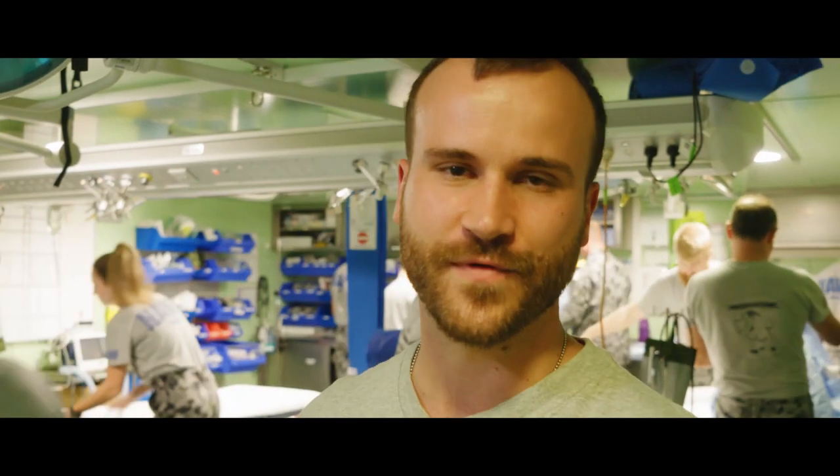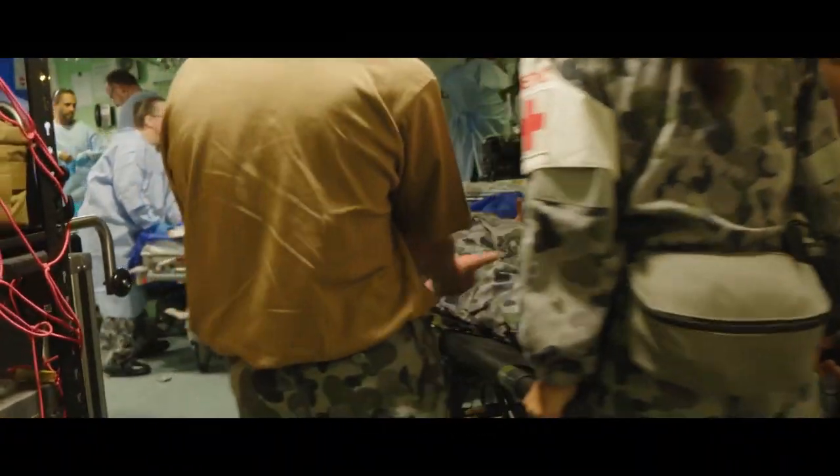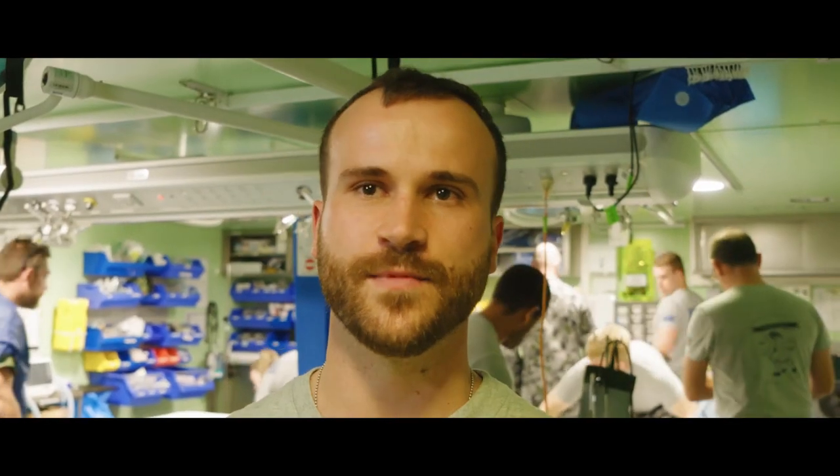Okay, so for exercise, we've got three patients coming in with suspected burns as well as other injuries. So all of our departments are closing up. In the background, you'll see the Resus team with the team leader going through the plan for what they're going to do with these patients.